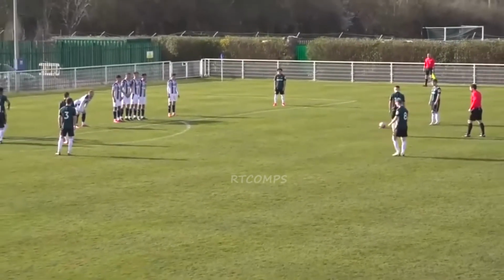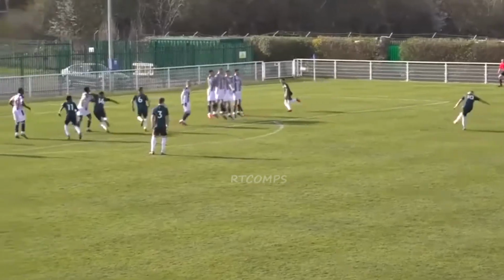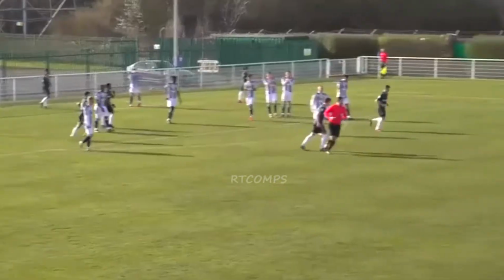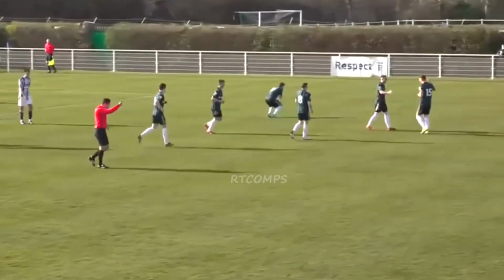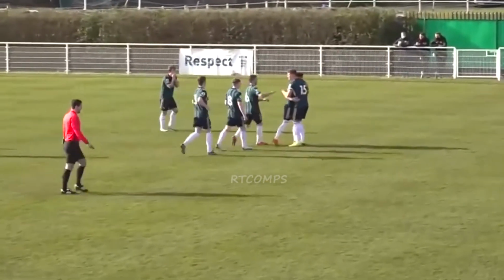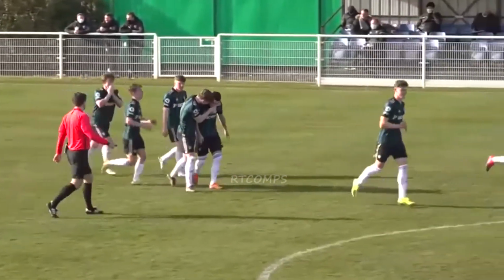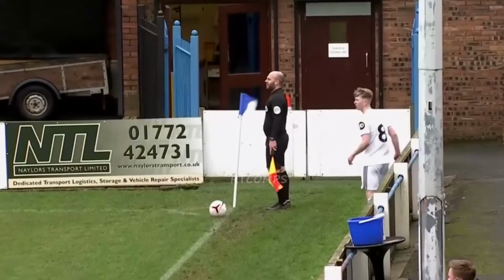Well, if this goes in, West Brom are going to be furious. Greenwood steps up, right-footed. It's a dangerous effort. Oh, what a goal! And Sam Greenwood with one of the goals of the season. It's better than his first free kick against Sunderland. Look at Joe Gelhardt with the mouth covered with the hands. He can't believe what he's just seen.